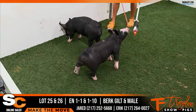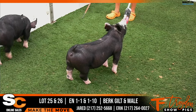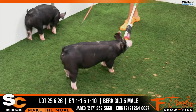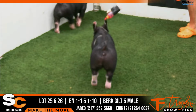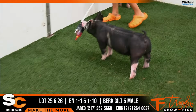And I mean, guys, the success that this firm had last year with them Berkshires and them Berkshire gilts and what them things have done. I mean, they were on top of a lot of them Berkshire gilt shows, and I would tell you, by looking at this trio of gilts we've seen so far, I think these gilts can continue that tradition, I guess, for them. Down in the Southwest Majors, NJSA shows, whatever you want to do.